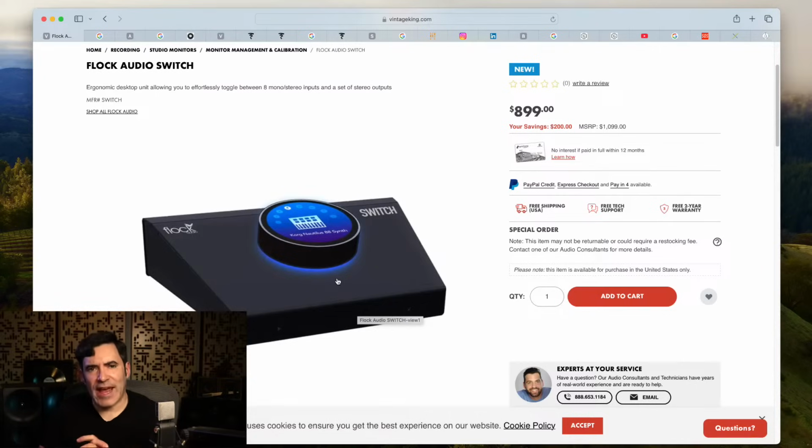One thing I wish they would add to it is the ability to attenuate down signals so that you could level match all of your synths and go between them. And neither the Flock nor the Heritage does that, I think, as of yet. Flock does not plan on adding that to this device. From speaking to them, I don't think the Heritage can do that. They just select.